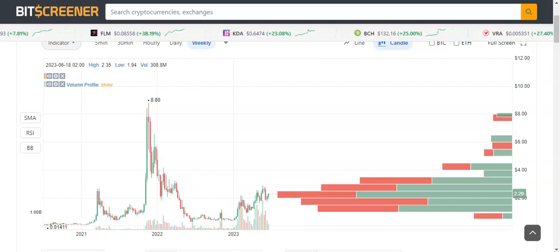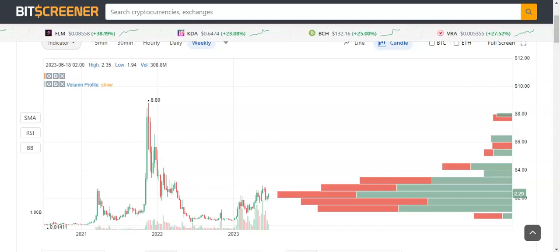Today we'll be analyzing 4 cryptos, which are RenderToken, Fantom, Stacks and NearProtocol. We will see where they might move over the next weeks.